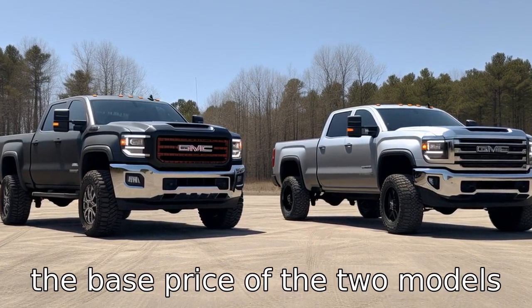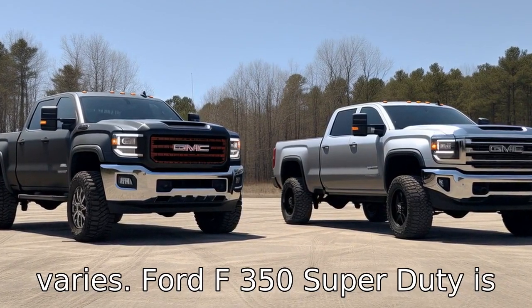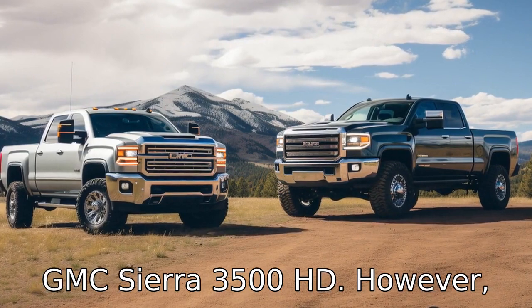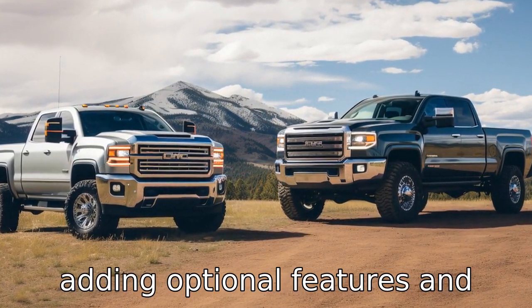Difference 10. The base price of the two models varies. Ford F-350 Super Duty is usually priced higher than the GMC Sierra 3500 HD. However, the cost can be comparable when adding optional features and trims.